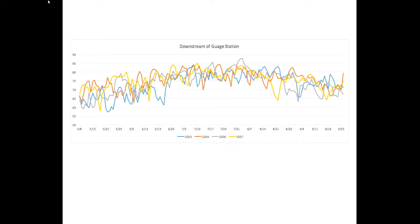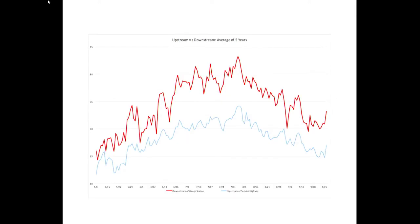So this is the run of the year from May to September. And that's the 75 degree line again. You average these lines, this is what they look like for those 4 years. On average, there's a 10 degree difference between the top of that pond and the bottom of that pond. So the pond itself is too hot.